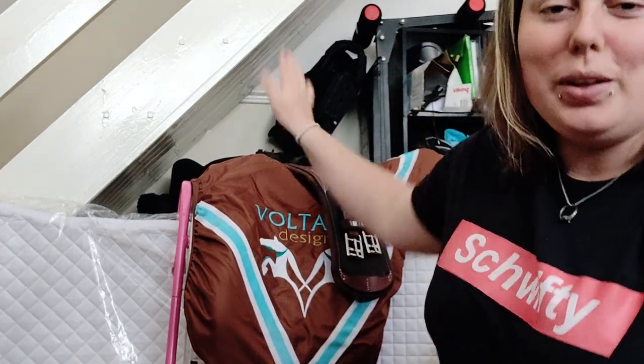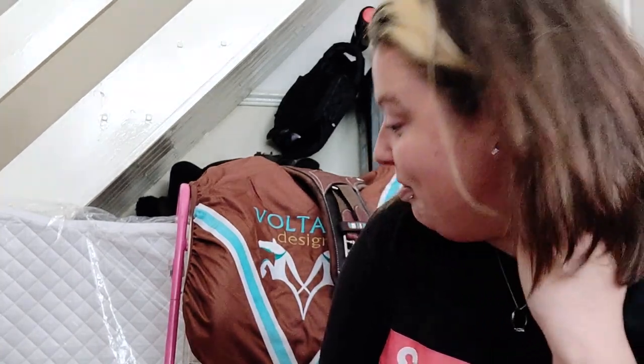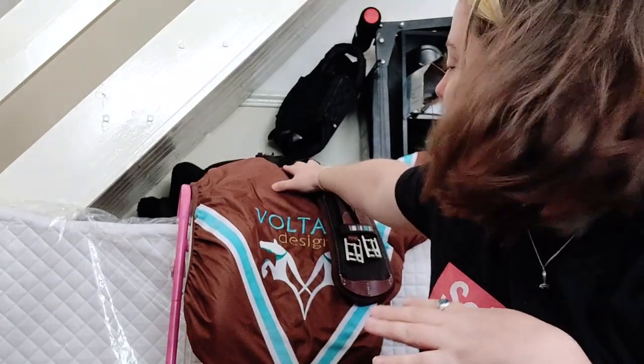Hey, so it's been 5 days since I received my saddle, which is cool. And I've ridden in it 3 times, and I thought I'd give it a bit of a clean because I promised myself I would try and clean it once a week, but I'm really bad at cleaning my tack. My jump saddle at the back there, I can't remember the last time I cleaned it, but we're gonna try because this is very expensive and I just need to look after it.